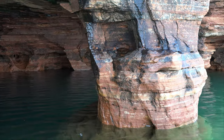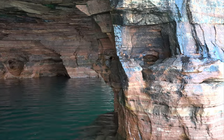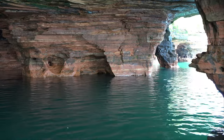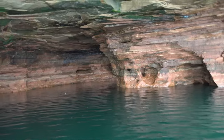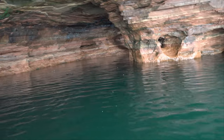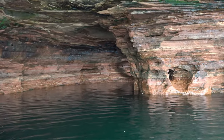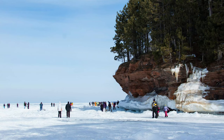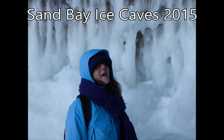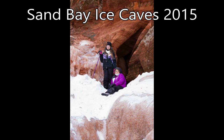And in the winter, now these aren't the ones we've come to, but in the winter, when the lake freezes over sometimes, the ice has to form kind of solid. What happens a lot of times is it'll form, but then the waves will break it up, so it won't let people come out. But when they let people come out, the formations are really super cool. I can insert some photos from the ice caves, which are just off of Sand Bay in Wisconsin. We went there a couple years ago. They don't open every year.